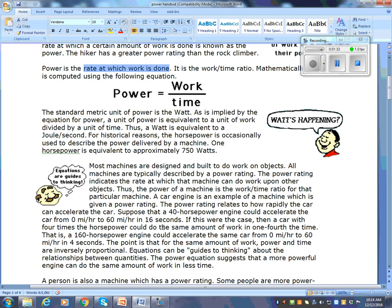The standard metric unit of power is the watt.